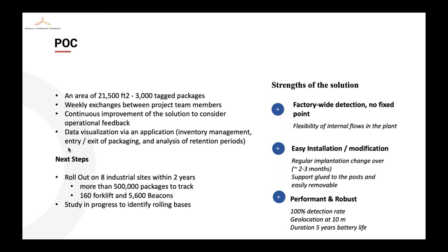And the third point is the performance and the robustness of the solution and of the beacon. We have a 100% detection rate, which was really what we wanted, on the solution on the connected forklift, and the beacon also has 100% detection activation. And it is possible to locate the packaging at 10 meters, with certainty, can we say?